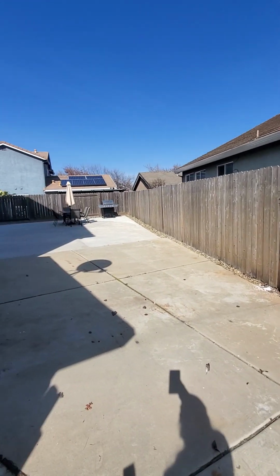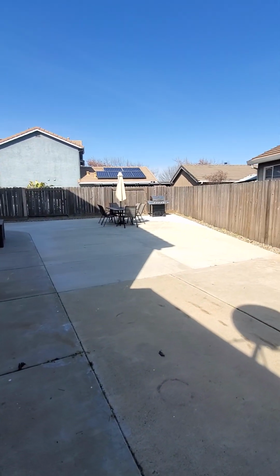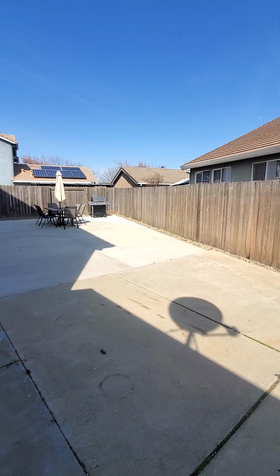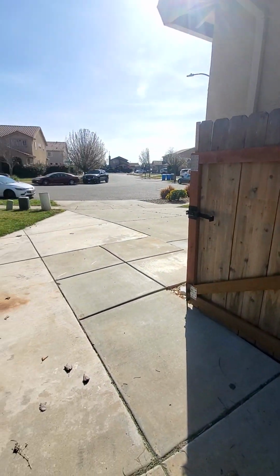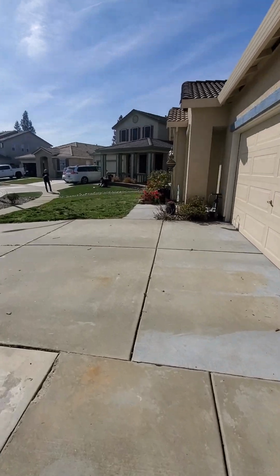Take a quick walk over here really quick. It's a really large concreted area, good for entertaining. These owners once had an above ground pool back here. So you can really do anything with this space, but the RV parking is really helpful. Come around front here.